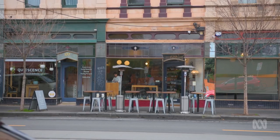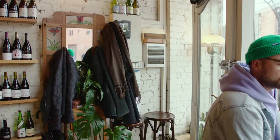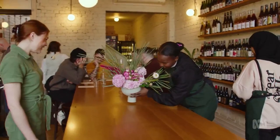For about 70% of the young women in our program, they weren't born here. But all of them face various barriers to finding that crucial first job in Australia. And so we are that warm, welcoming, supportive work environment where they can feel vulnerable to make mistakes and to also express their culture. Why flowers? It's a really beautiful way for them to gain the skills and the confidence that they need to work in Australia.